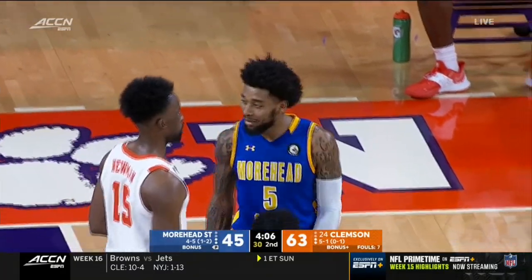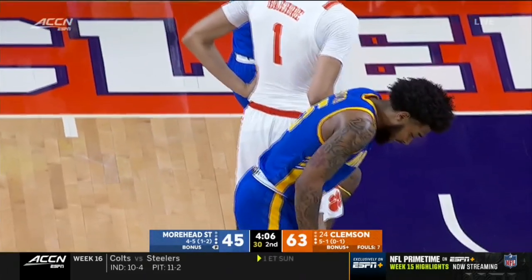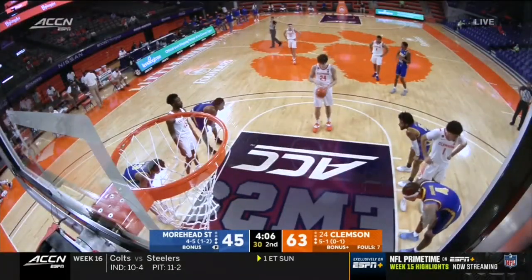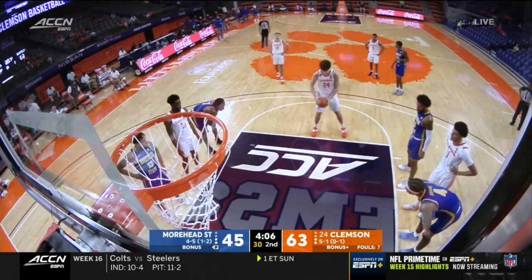And sometimes when guys transfer, they want to transfer up to show or prove that they could play at a higher level. But you want to play where your greatest opportunity is allowed.